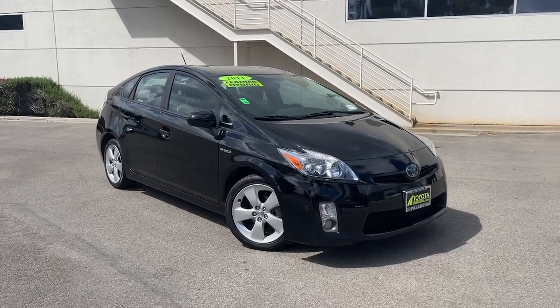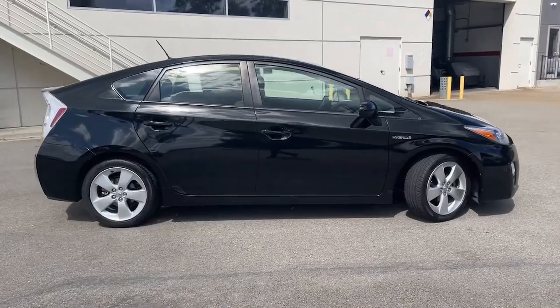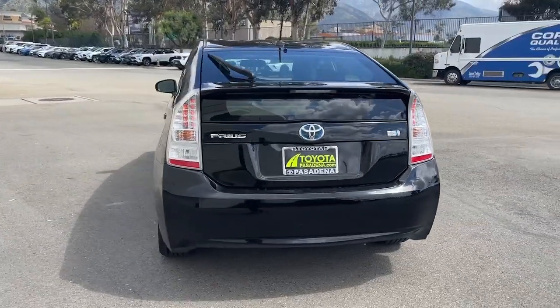Here is a wonderful 2011 Toyota Prius. With less than 100,000 miles on the odometer, this vehicle provides excellent value. Take a closer look at this stylish and practical Prius.